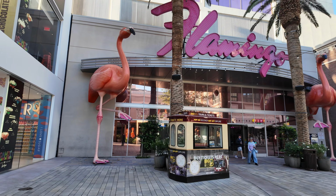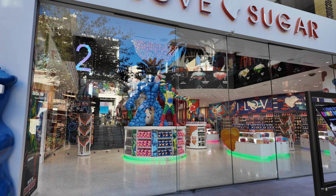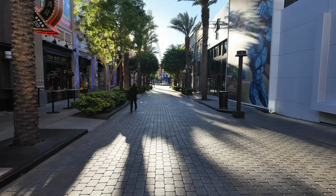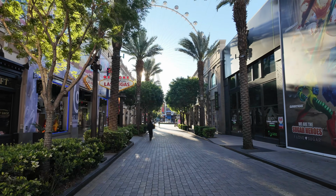Right next to the Flamingo entrance there's I Love Sugar. It's a complete candy shop. They got anything in there for your sweet tooth. It's a very blustery day here in Las Vegas as we walk through here. And directly in front of us is the High Roller.